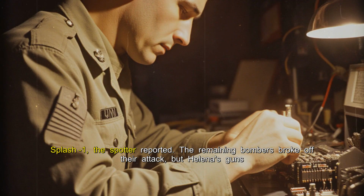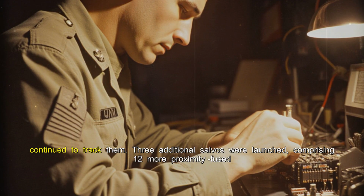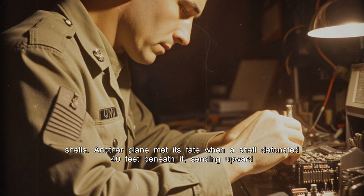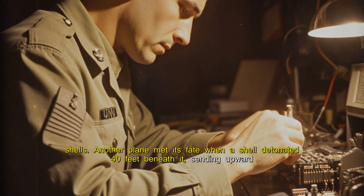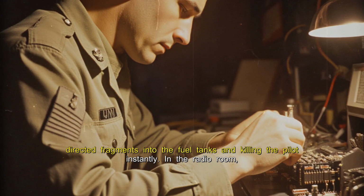"Splash one," the spotter reported. The remaining bombers broke off their attack, but Helena's guns continued to track them. Three additional salvos were launched, comprising 12 more proximity-fused shells. Another plane met its fate when a shell detonated 40 feet beneath it, sending upward-directed fragments into the fuel tanks and killing the pilot instantly.